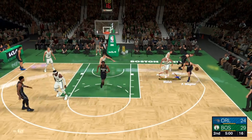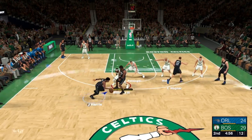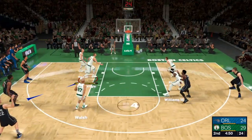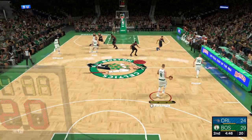Quarter number 2 and about a minute in. Pass to Harris. Wagner on the wing. The 3-ball. And it's Wagner missing. The Celtics with the lead.